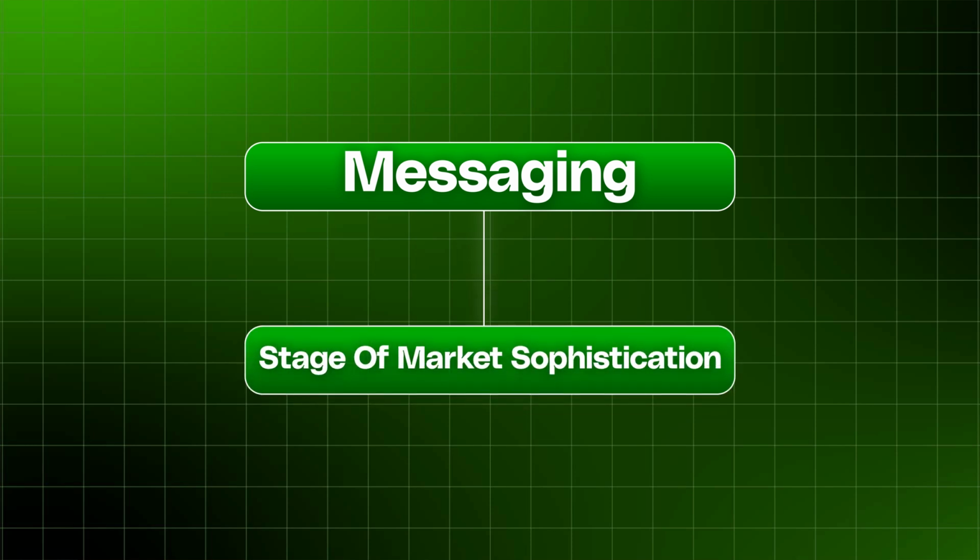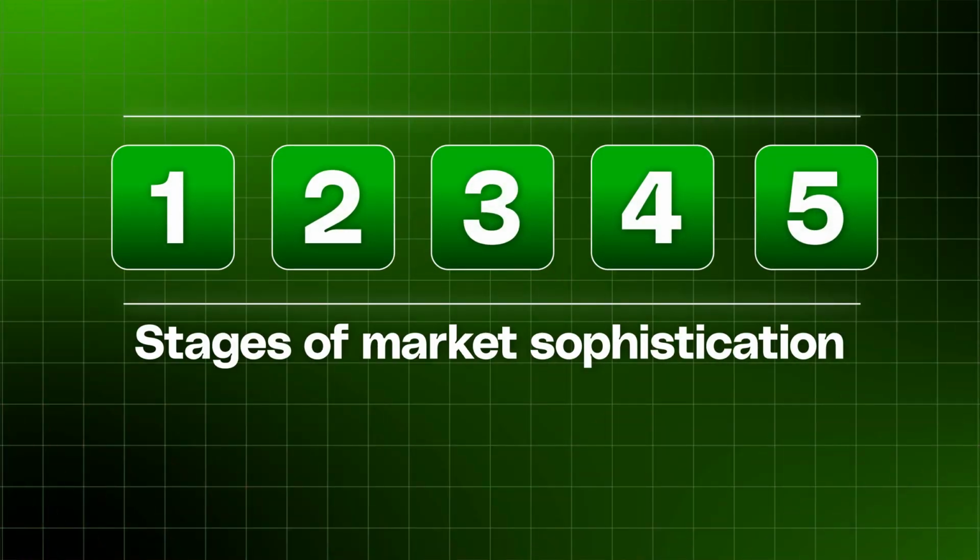The way your customers perceive your product changes over time. And if you don't know how to adapt your messaging to match the stage of market sophistication your market is in, then your business will completely be ignored. So today we'll be breaking down the 5 different stages of market sophistication with real-world examples so you can implement it in your meta ads strategy.